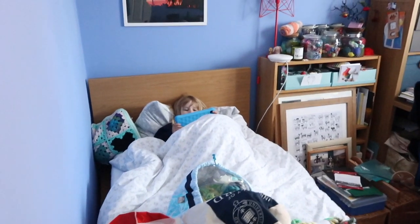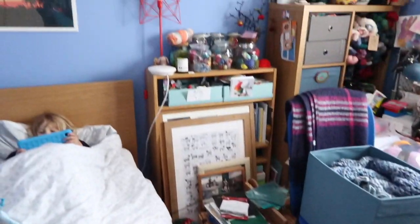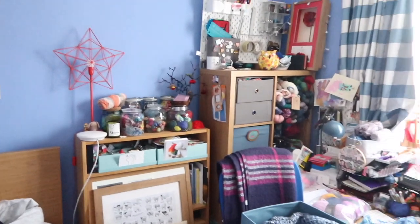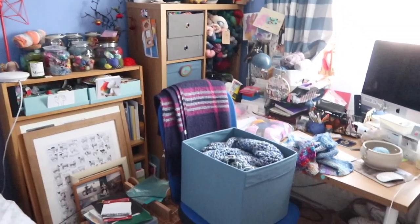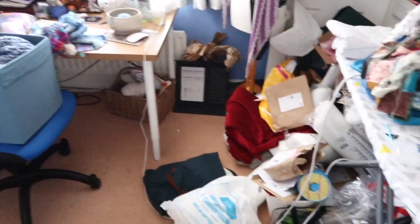Right, there's a small person in the bed. So we have a single bed here, which is half covered in stuff. I have several frames over there. I have baskets on the floor. Very full shelves. All my yarn is in there. You can't really see the desk. Floor is littered with stuff. And an ironing board.